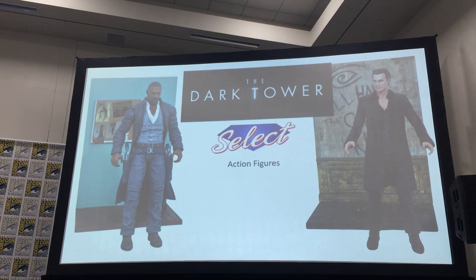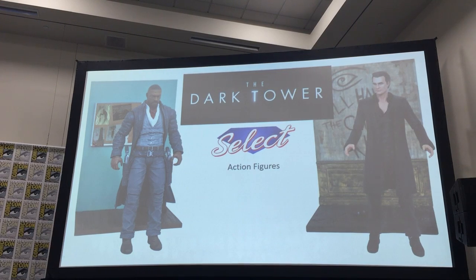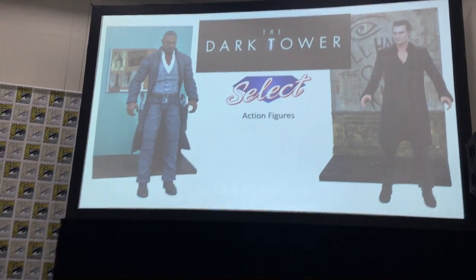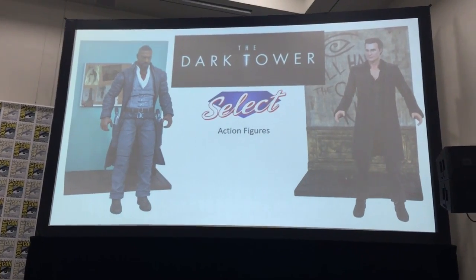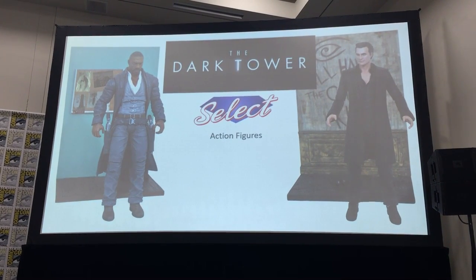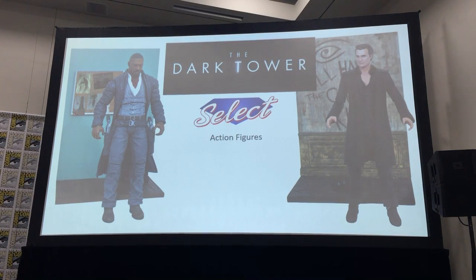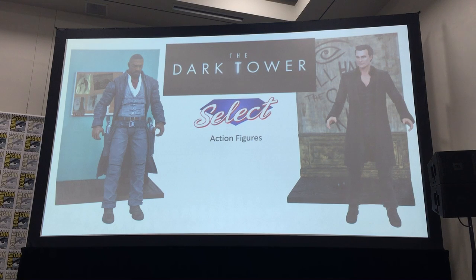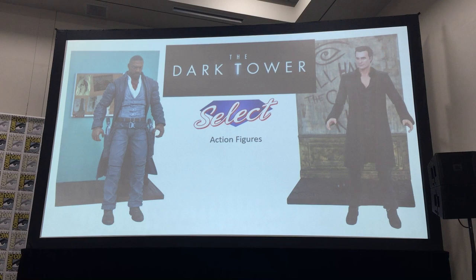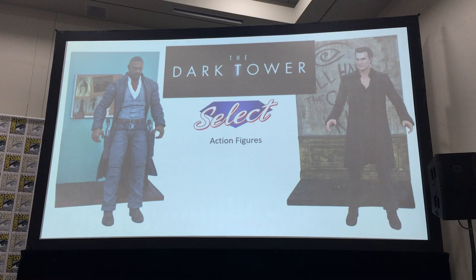One of our new licenses for this year is Dark Tower. Everybody may not know exactly what this movie is, but if you are a fan of Stephen King, then you know what the Dark Tower is. And if you've seen the commercials, then you know that it looks pretty awesome and has a pretty great cast. And we're excited to be doing select action figures in the 7-inch scale for them. They will be available at specialty stores and comic shops in the select format with these dioramas, and also in a more basic format at Toys R Us. And we're looking to have these out shortly after the movie. I don't know if we'll have them out in August in time for the movie, but shortly after they will be hitting stores.